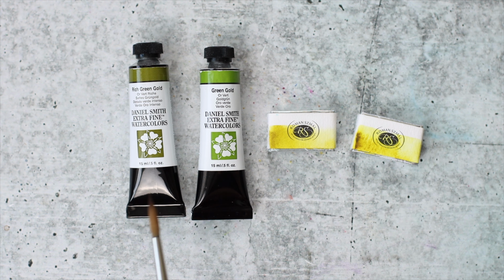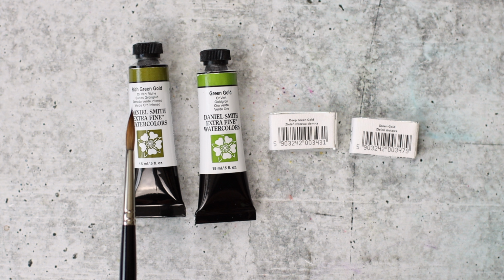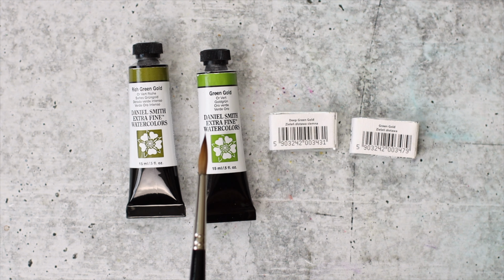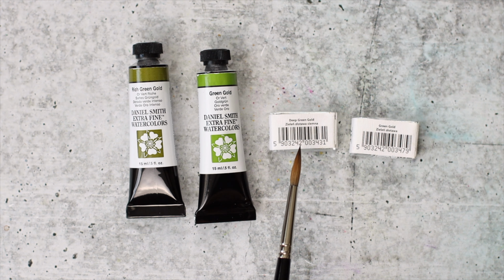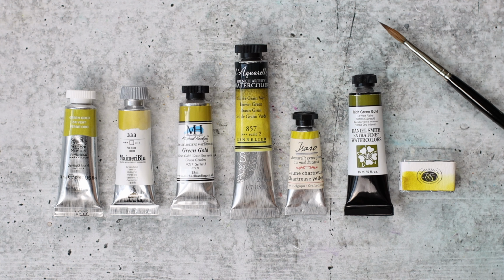Similar with relationships, we need to go beyond the label and, of course, the packaging. To progress effectively, it is imperative that we know the pigment makeup of our watercolors. We'll talk more about this in a bit. First, let's look at today's protagonists.